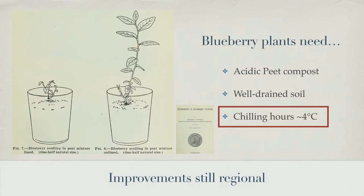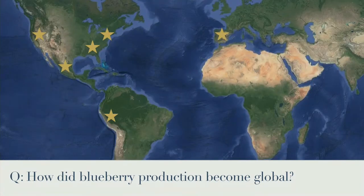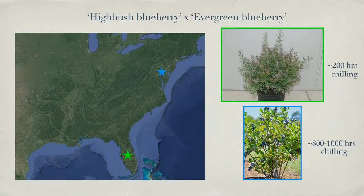So then how did we go, to bring it all back to interspecific hybridization, how did we go from a regional crop like a blueberry that only grew in the Northeast to now what is the global production of blueberry? And that actually was through the interspecific hybridization of highbush blueberry with the evergreen blueberry.